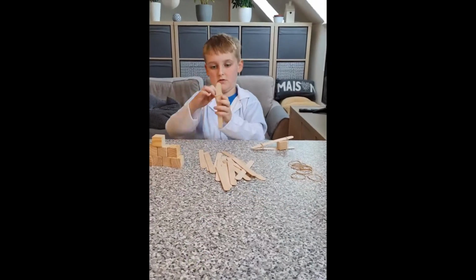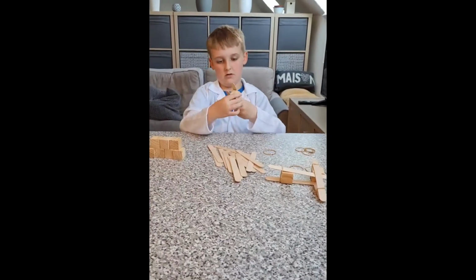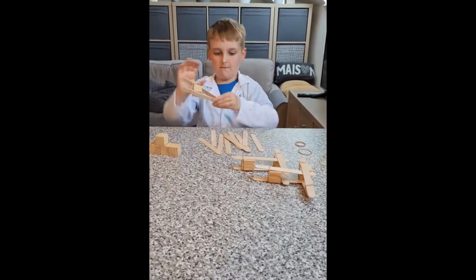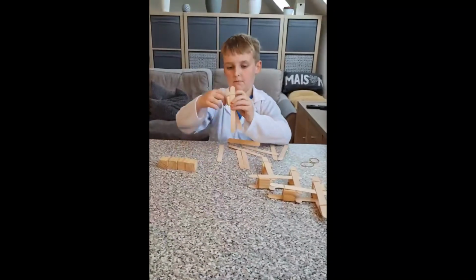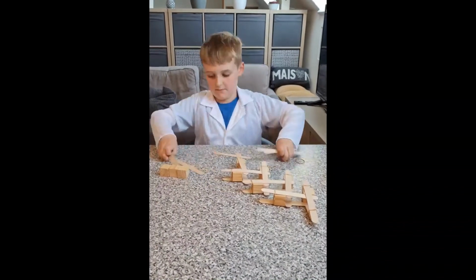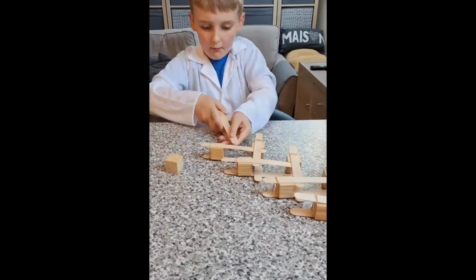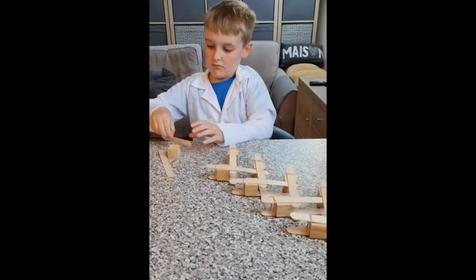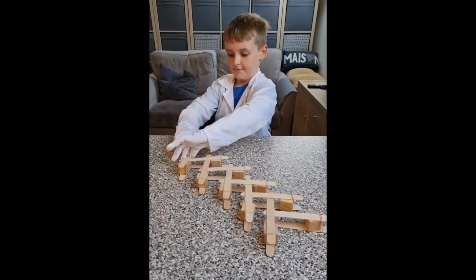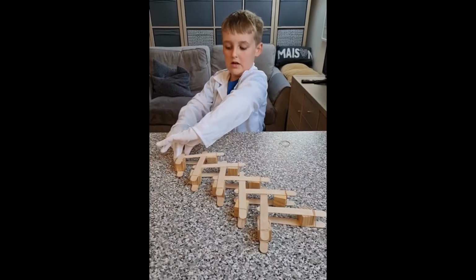I am going to demonstrate kinetic and potential energy. Here I am making a basic lever with 2 lollipop sticks, a rubber band and a wooden block. The potential energy is stored in the rubber bands which are under tension. I place one lever into another one. Once the setup is complete, it's time for the countdown.